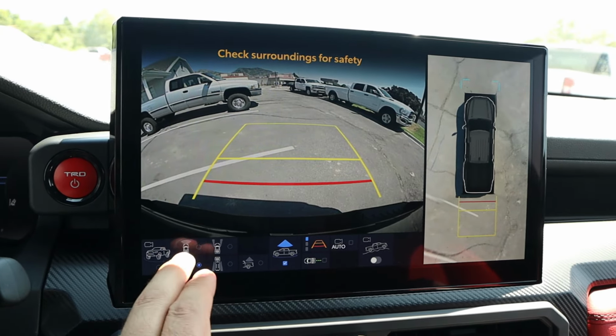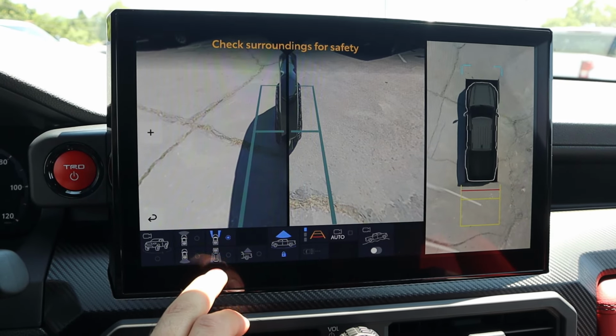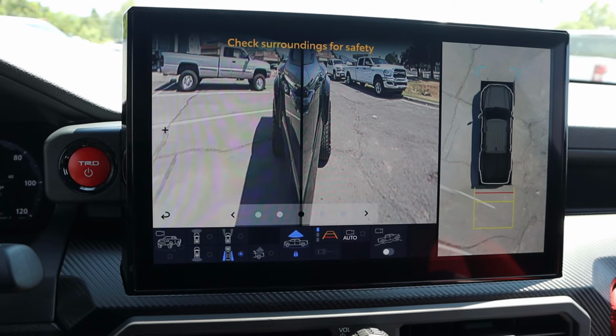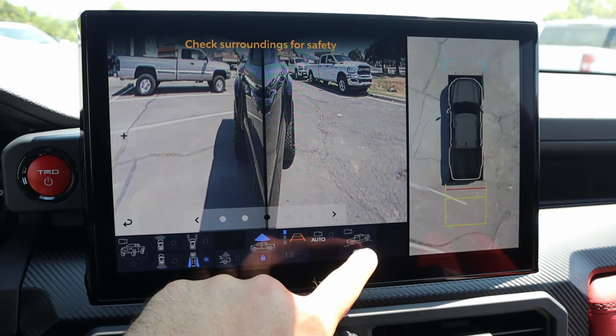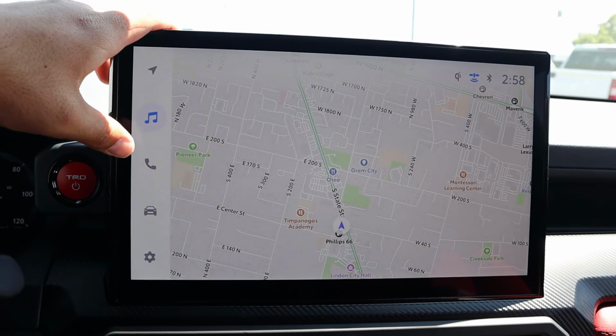Now we've got Toyota's new 360 camera system with this, which is really good, actually. Not a massive pickup truck, obviously being mid-size, but it's nice to be able to see out of all of the angles. And you even have the off-road mode too, that you can go to. So that's great. And then yeah, it's got Toyota's bigger infotainment system, quick response time with the screen.